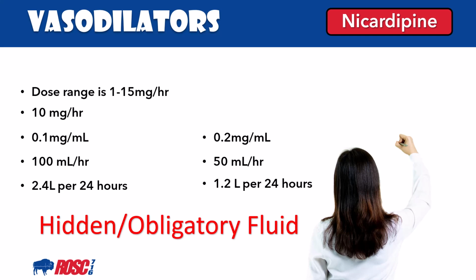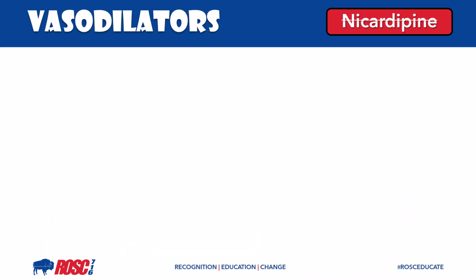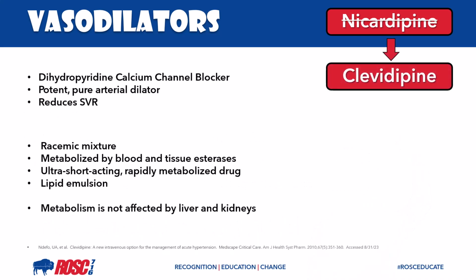Now, this situation is probably more commonly seen when we're treating a hypertensive emergency. At least in my experience, we don't run that high of doses when we're treating a high SVR situation in cardiogenic shock. However, you do need to remain cognizant of this situation. This brings us to discuss Nicardipine's younger brother, Clevidipine. Now this medication too is a calcium channel blocker.